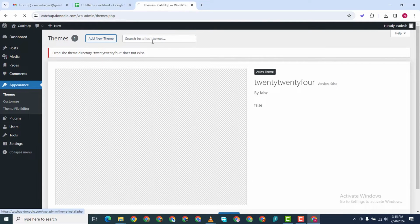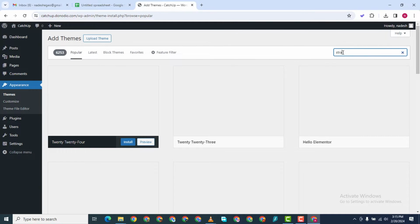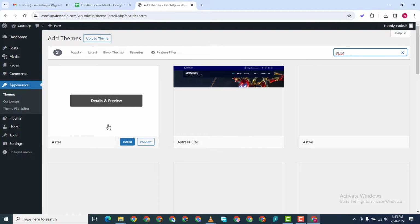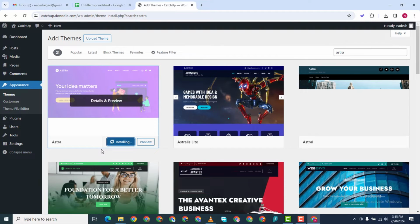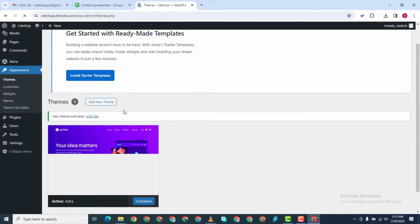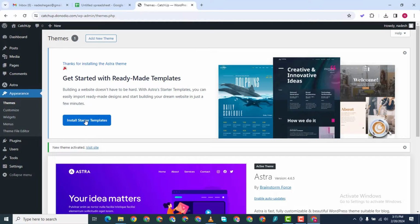And then I want to click on add new. I want to search for Astra. Astra. You can just search here. Astra. And this is Astra. It has a bluish preview. The internet is a bit slow today. I'm just going to click and install it. It's installing. Then I'll just activate it. You see, when I activate it, it tells me I should go ahead and install starter templates. Well, we can install it even though we are not going to use it. It's installing.